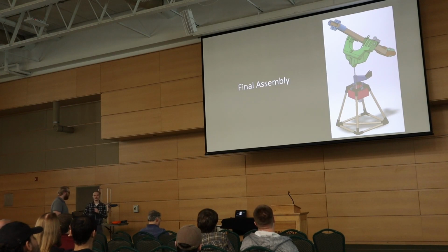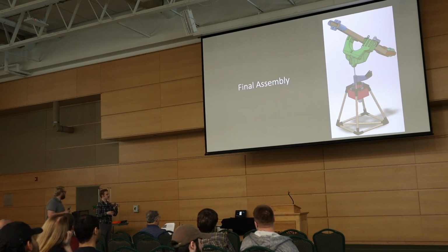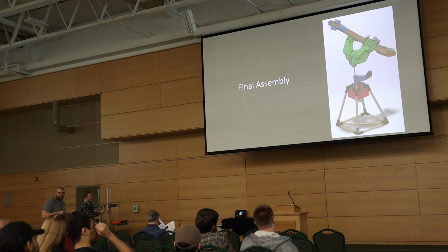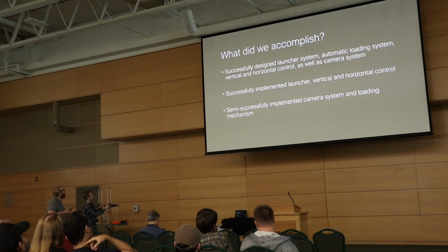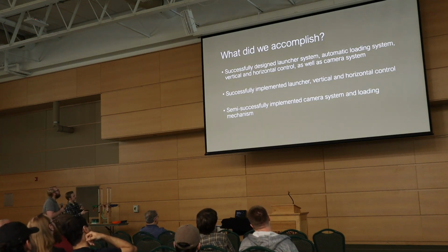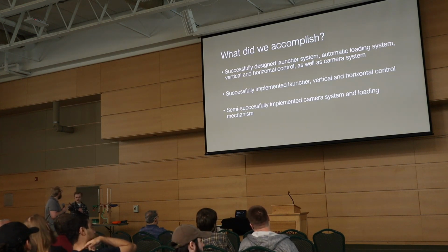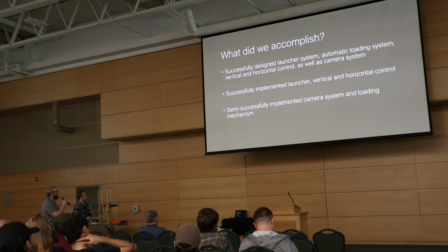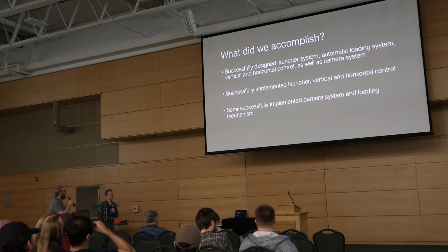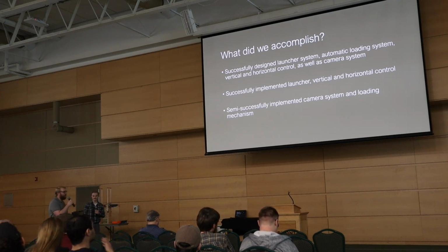That was a lot. This is a picture of our final assembly. We didn't completely put everything together, but we do have most of it put together separately at this point. So, what did we accomplish? We designed the launcher system, the automatic loading system, and the vertical and horizontal control of the camera. But we only successfully implemented the launcher, vertical, and horizontal control. And we were semi-successful when we implemented the camera system and the loading system.